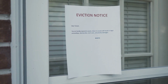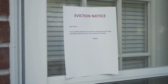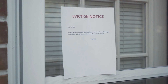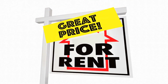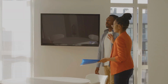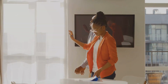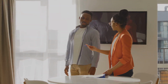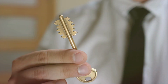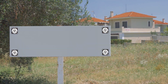Now let's flip the coin and take a look at the potential consequences of a low landlord score. Much like a low renter score, a low landlord score can limit your pool of potential tenants. It can lead to longer vacancies, reduced rental income, and even legal issues if tenants feel their rights are not being respected. Maintaining a good landlord score is not just about keeping your property rented, but also about building a strong, positive reputation in the rental community. This reputation can help you attract better tenants, reduce turnover, and ensure a steady stream of income. As you can see, a good landlord score is just as important as a good renter score.